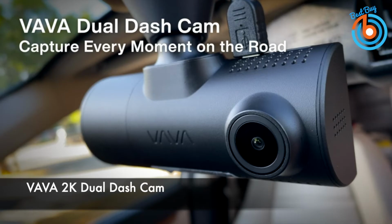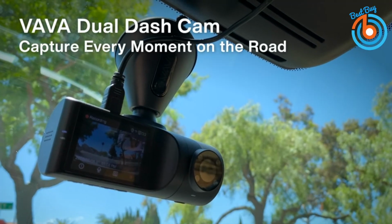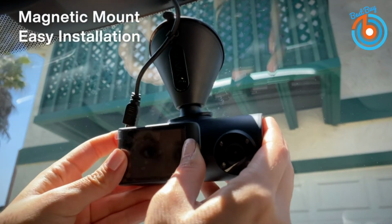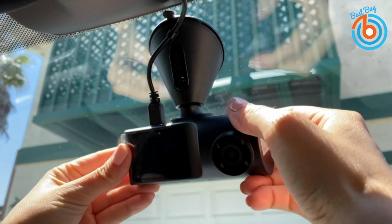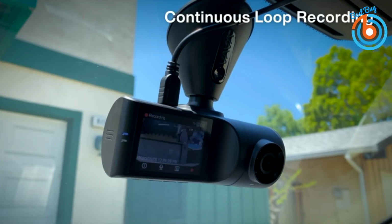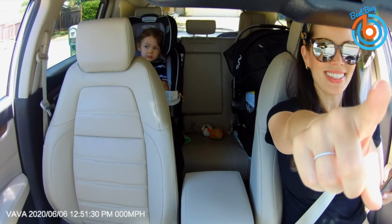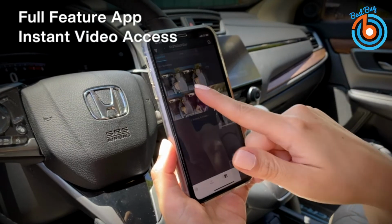This is a VAVA 2K dual dash cam. It captures every detail of the road in crystal clear clarity, and is the best choice for Uber, taxis, rideshare, or Lyft drivers. The dual industry-leading Sony sensors and 4 infrared LEDs take videos and pictures with HD clarity that even clearly captures license plates at night, or in low-light conditions.